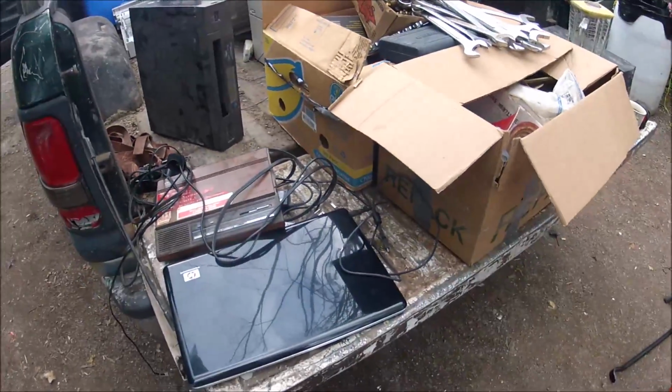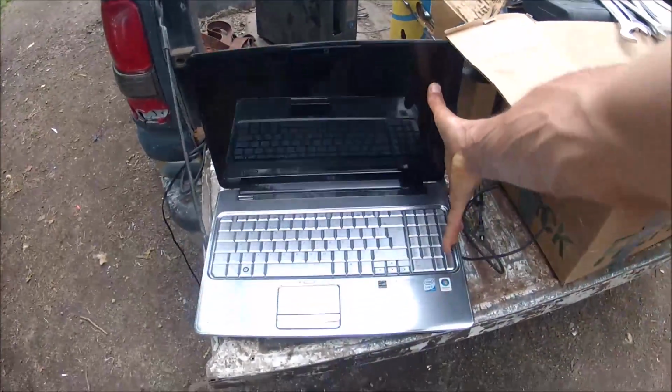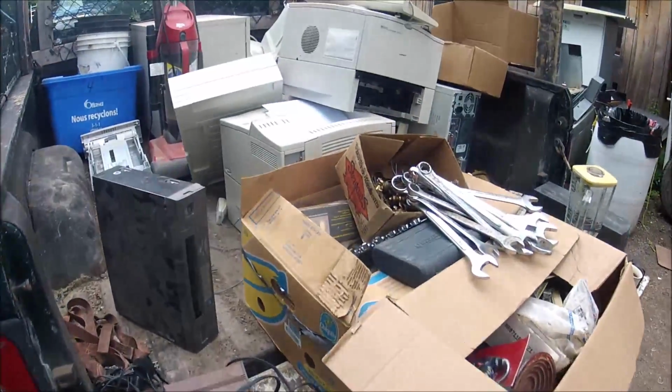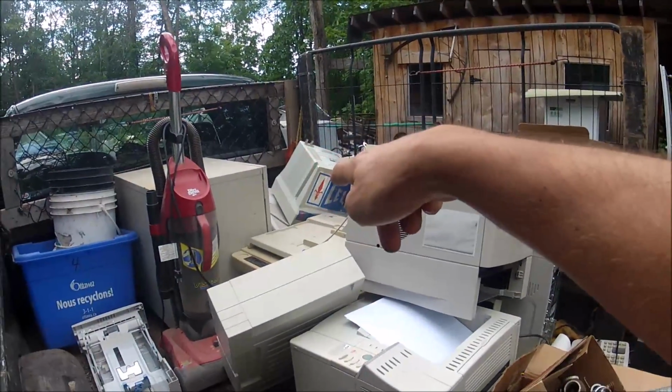The rest of the stuff in here I got at my drop-off recycling bin. I just swung by on the way home. So I got a laptop. It's pretty nice, an HP laptop. It doesn't look like there's anything broken on it. And I got 3 printers. They're really big old printers. There's 2 computer monitors back there.